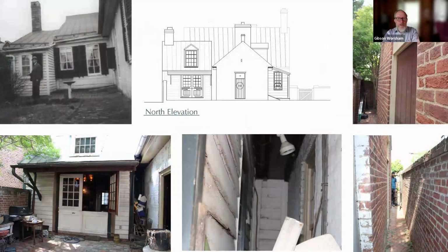The north elevation is even more difficult to actually get a clearer view of. You have to squeeze between the brick wall and the north wall of the brick wing. There's a wonderful photograph. There are only two of these that survived. It showed what the back of the 1784 and 1816 sections of the house looked like before the addition of the new kitchen in 2001. This is how it looked in the 1950s.